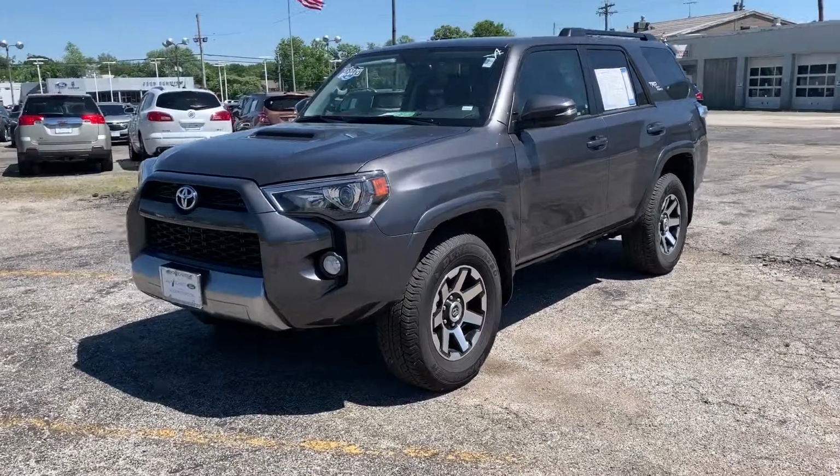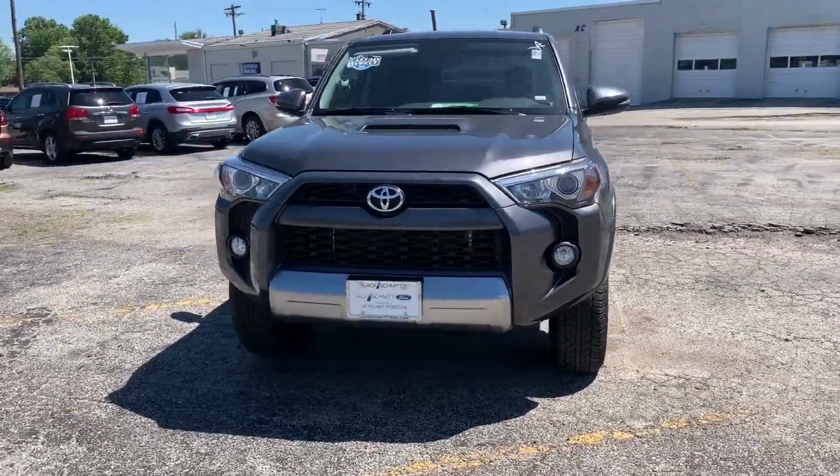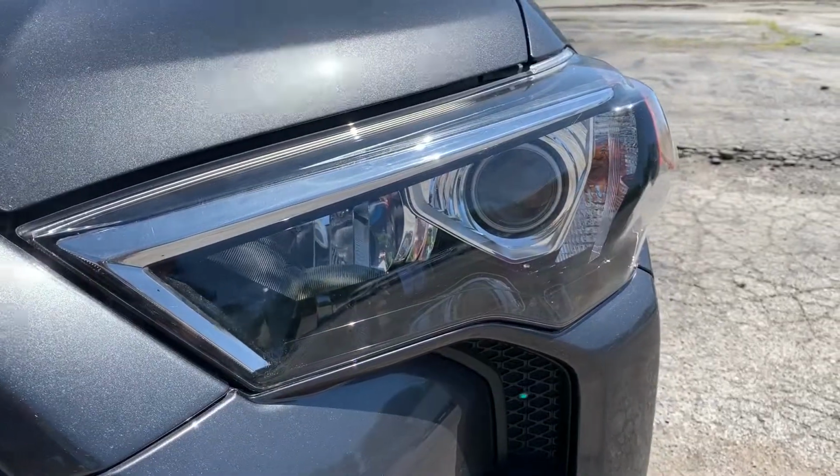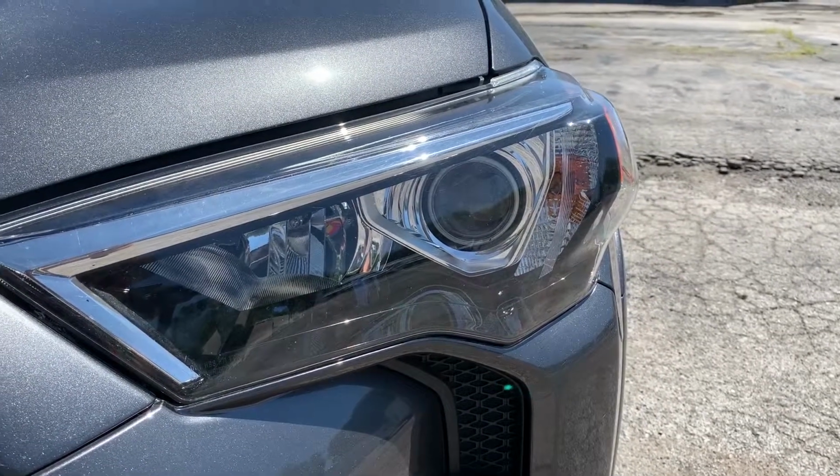I'm Adam, and this is a video about our 2019 Toyota 4Runner TRD Off-Road. We'll start with a little walk around of the outside of this 4Runner. As you can see, this is in magnetic gray, and it does feature these great HID projector beam headlights.